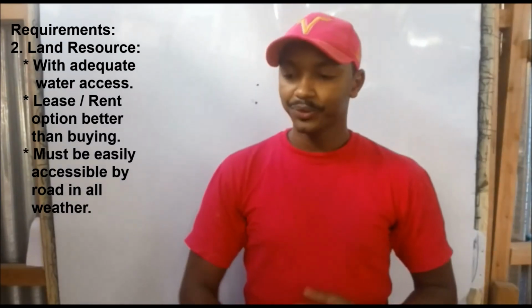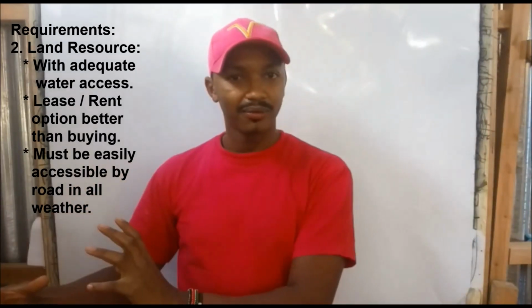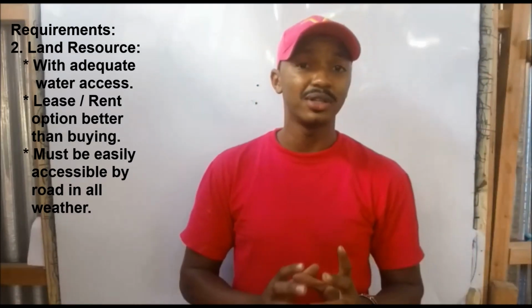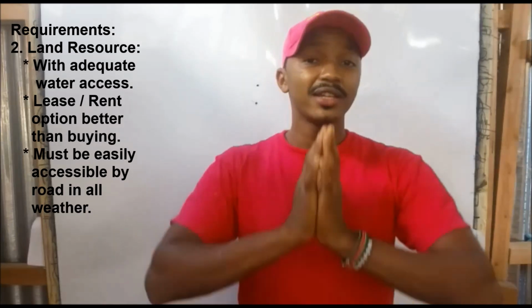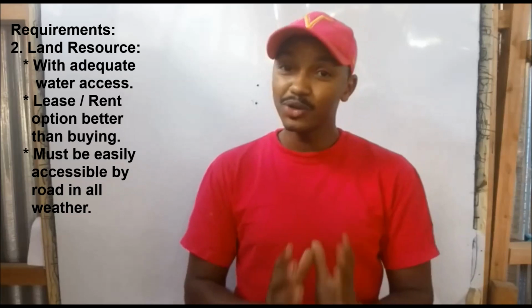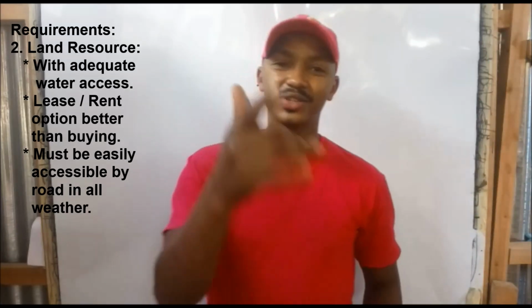Now, the third thing is that you need to make sure that the piece of land that you actually get is accessible. So you need to make sure that the road that actually accesses that place is an all-weather road. One advice I always give, guys, when you're looking for a piece of land to lease, go when it is raining. Because if you're able to access this piece of land when it's raining, you can be sure that even when it's dry, it's going to be a piece of cake.